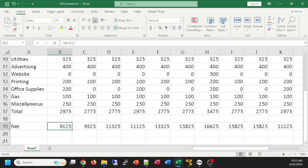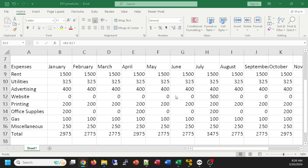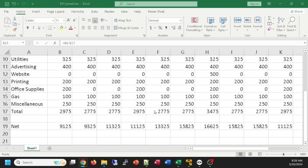Now we're going to do a couple more things here at the bottom. We'd like not only to see the net, we want to do some other statistical numbers using our auto sum capabilities. We have net calculated, and I thought we were going to add max and min. Maybe that's for another project. Looks like that's all we need, but we're going to want to make it look a little prettier now.